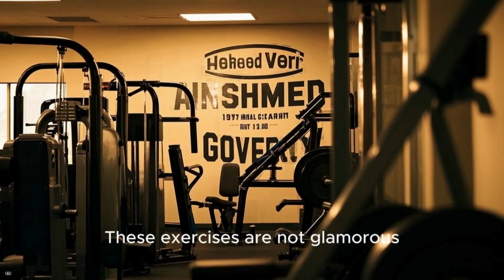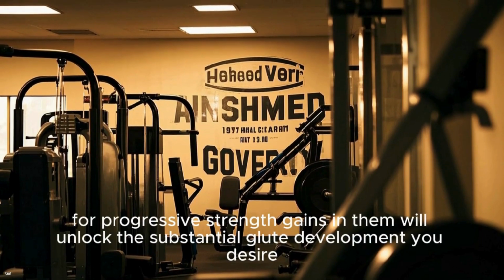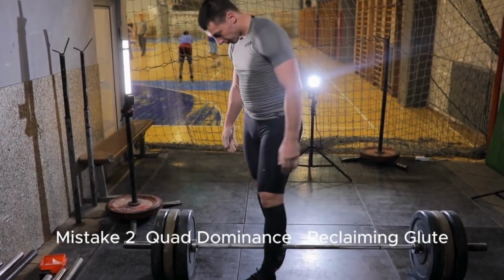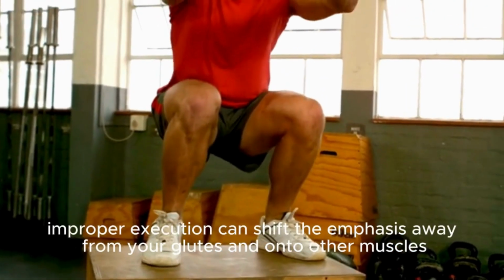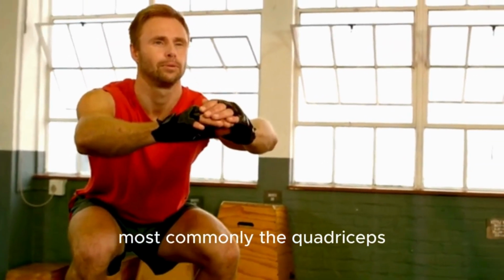These exercises are not glamorous, but consistently focusing on proper form and striving for progressive strength gains in them unlock the substantial glute development you desire. Mistake 2. Quad dominance. Reclaiming glute engagement in compound lifts, even with the right exercise selection. Improper execution can shift the emphasis away from your glutes and onto other muscles, most commonly the quadriceps.